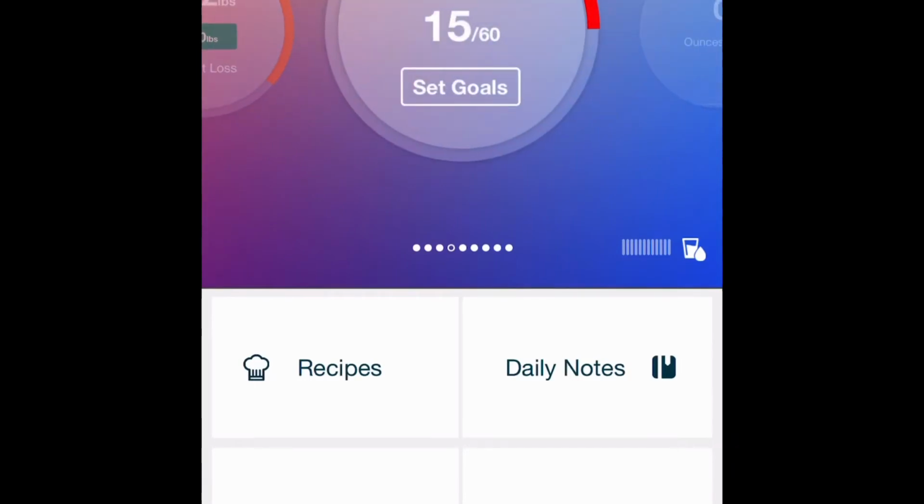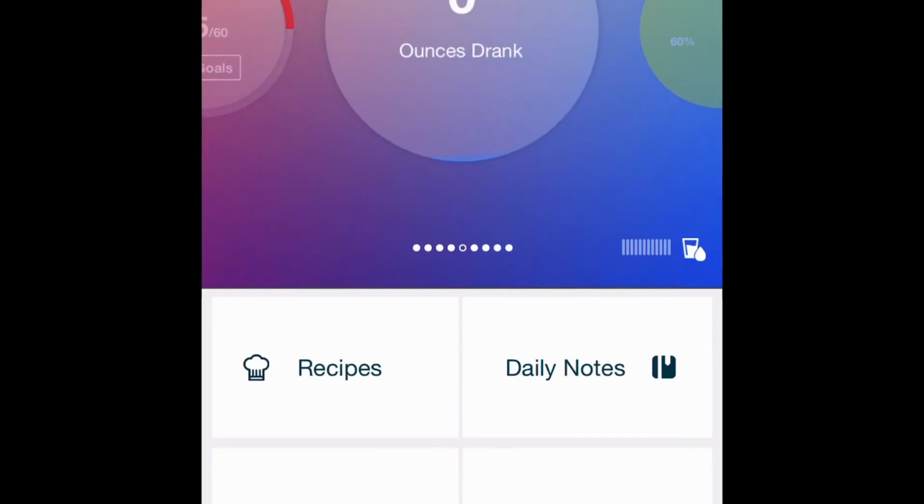And then you've got my protein for the day. And again, something that I set, I can go in there and change it. But this goal, the 60 grams of protein, is what my nutritionist has set for me. Ounces of water. And then as you drink during the day, that fills up with that little water line. It's really fun. And then you've got the pie graph, like I showed you before. You've got it here as well.